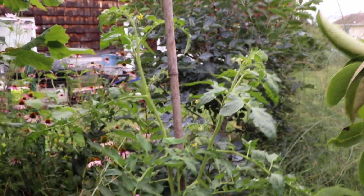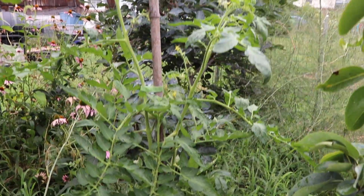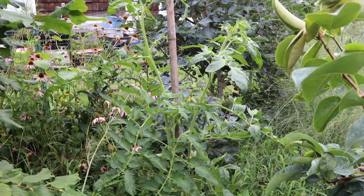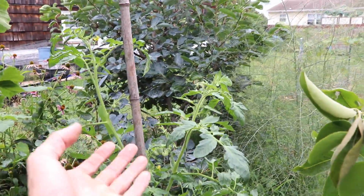Here we've got a tomato plant right in the center. As you can see, it's growing up the trellis, that's how we like to do it. Not only does it save space and you get to use that vertical space, but it also makes it so much easier, so much more convenient to harvest, in my opinion.